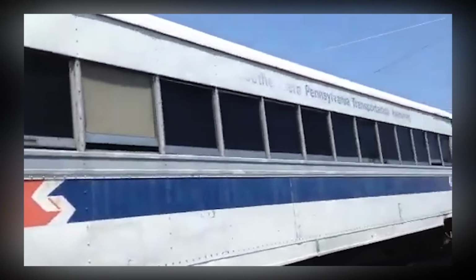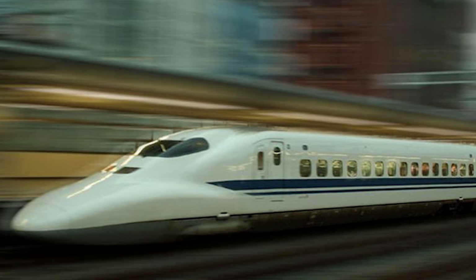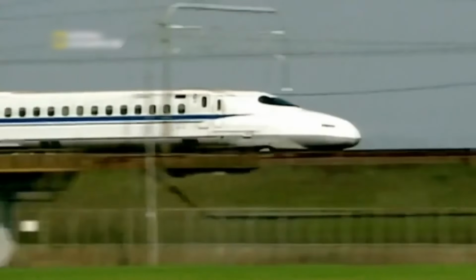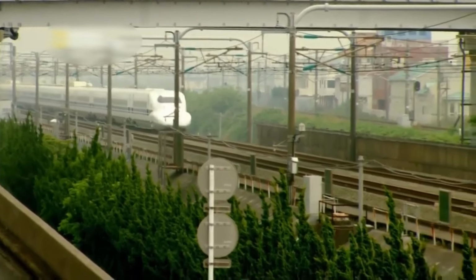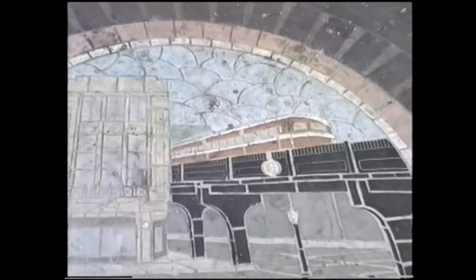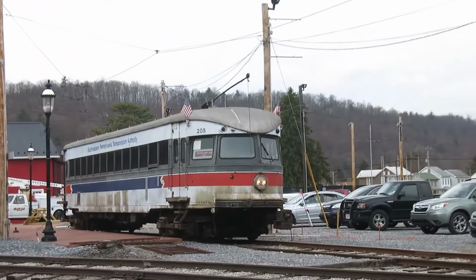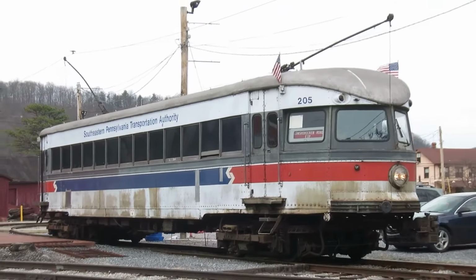Initially, Brill was known for its streetcars and intercity trains, but in the 1930s, the company introduced the famous high-speed bullet cars, which caused a sensation in the railroad industry. These cars were among the first to be tested in a wind tunnel, which significantly improved their speed and fuel efficiency. Brill's bullets were known for their streamlined bodies and lightweight construction, thanks to the use of aluminum.